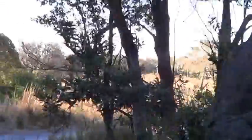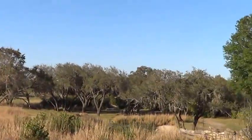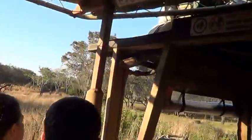This is my favorite view of the entire reserve. A great view around here. The Serengeti grasslands stretch for thousands of miles across East Africa, and it's home to millions of migrating animals every year. Definitely the wild Africa we work very hard at conserving.